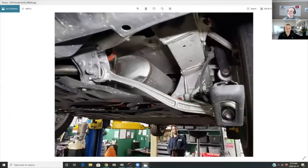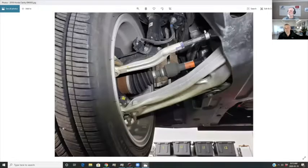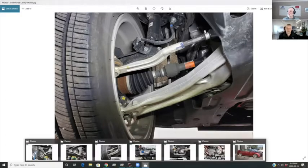Another look at the rear suspension. Here's the muffler, a beautiful welded stainless steel muffler. I mean, kind of neat technology. I always love the technology of cars as they come out. There's a look at the front suspension. This looks like a standard front wheel drive, but again, a lot of aluminum pieces here, the control arms, the tie rod ends, really nicely fabricated.